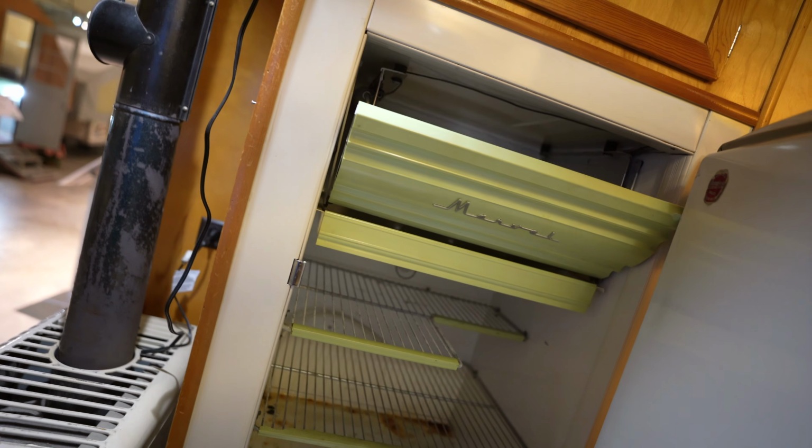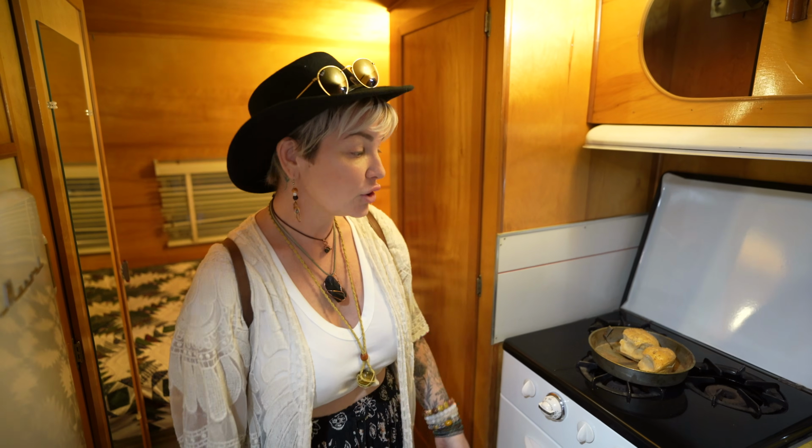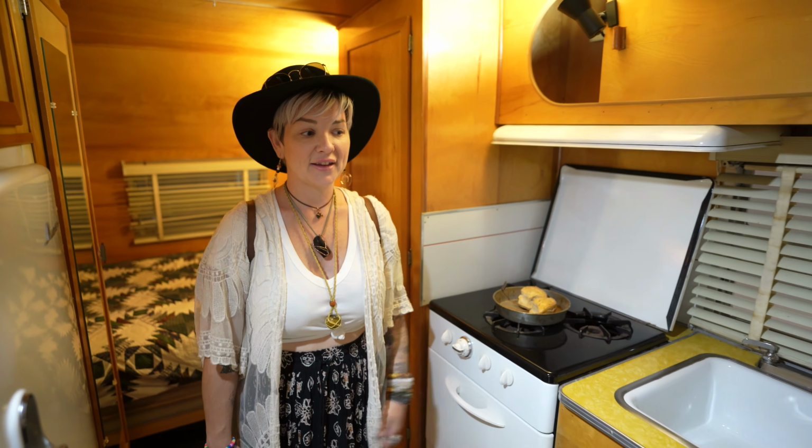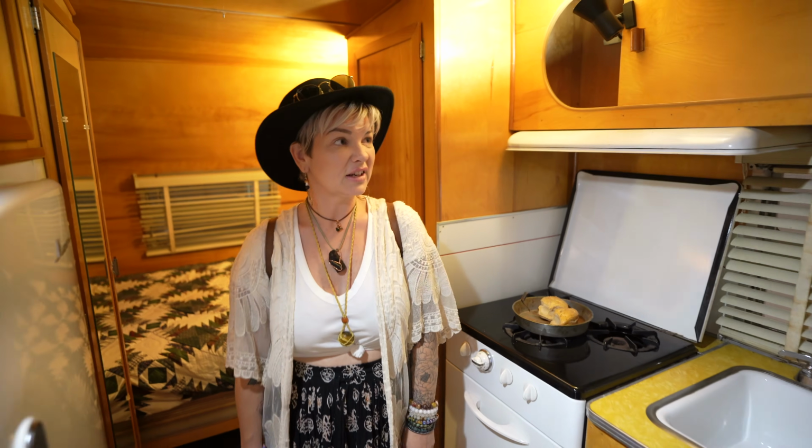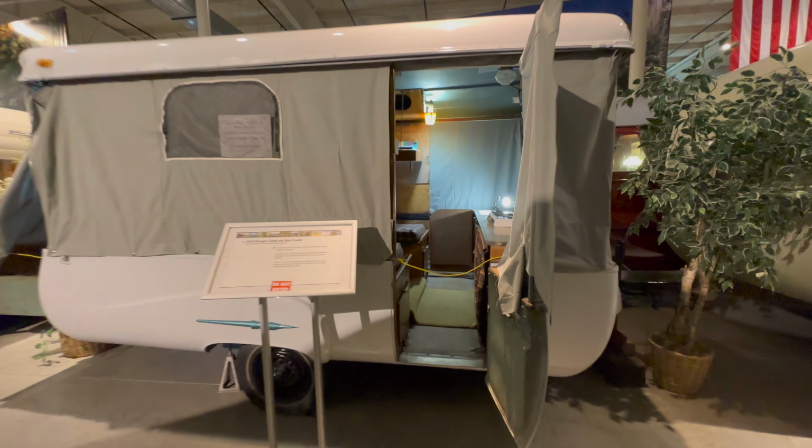Yeah, this is electric, I believe. It is a well-built camper. Granted, the campers of today are not built the same way, but I think you could pull this one out of here and camp in it and be able to fit your family and cook and just live life comfortably in here.